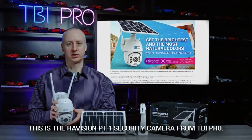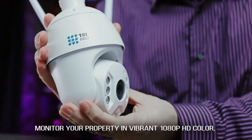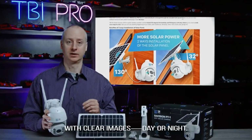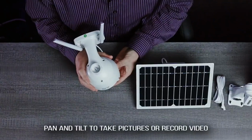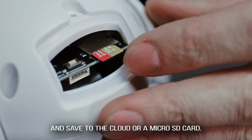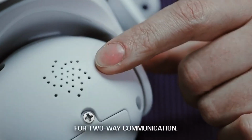Vision PT1 security camera from TBI Pro. Monitor your property in vibrant 1080p HD color with clear images, day or night. Sense movement up to 40 feet away. Use your phone to control the camera and receive alerts. Pan and tilt to take pictures or record video and save to the cloud or a micro SD card. Use the built-in microphone and speaker for two-way communication.